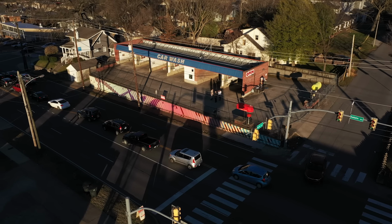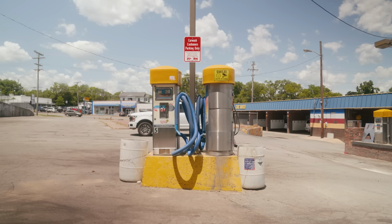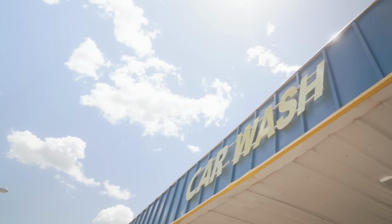You've probably driven past abandoned car washes many times in your day-to-day life and wondered, why is it just sitting there? Why is it abandoned, and why is nobody doing anything with it? Well, the beauty about these abandoned car washes is that you can convert them into pretty much anything. And that's exactly what Chris Thorndike did with this old abandoned car wash that he converted into micro retail suites.